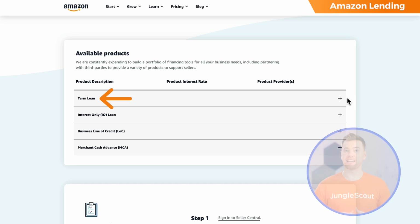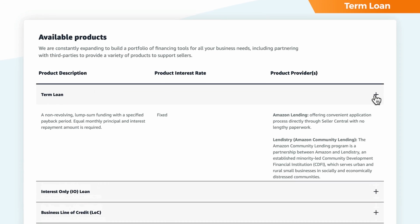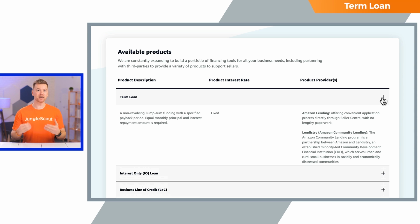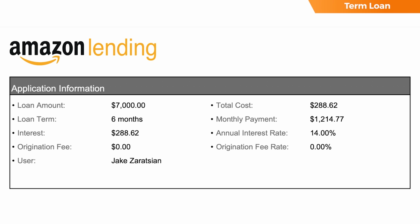The first one is called a term loan. Now this is the most common one that a lot of sellers take advantage of, and it's the one I'm currently using right now. Essentially how it works is Amazon will credit your account with a one-time payment for your whole loan amount. And then after a month passes, you have to start paying it back each month in equal payments plus the interest.